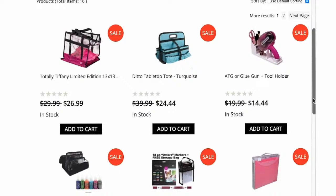Their clear pockets, and you can remove them. There's other pockets for pens, scissors, that type of thing. And then the six Stickles as well, which is a glitter glue. Then we've got the Tri-Color Brush Ombre, which is an alcohol marker, 18-piece set. And that's going with the buddy bag, the Sarah buddy bag that stores all of the markers in there.